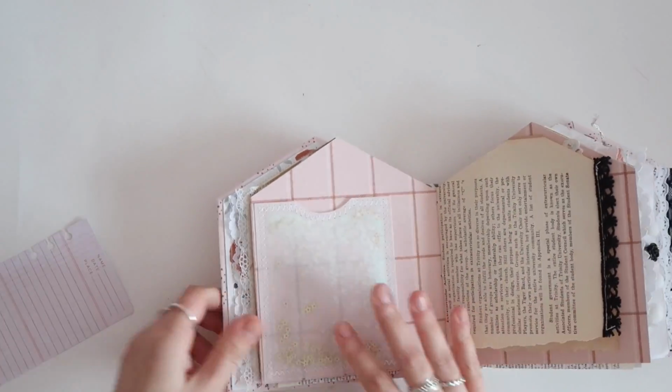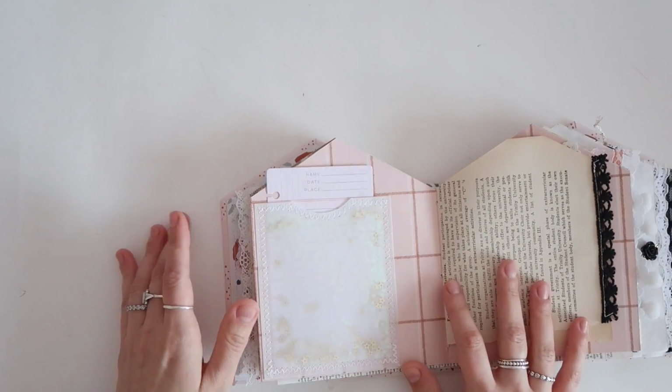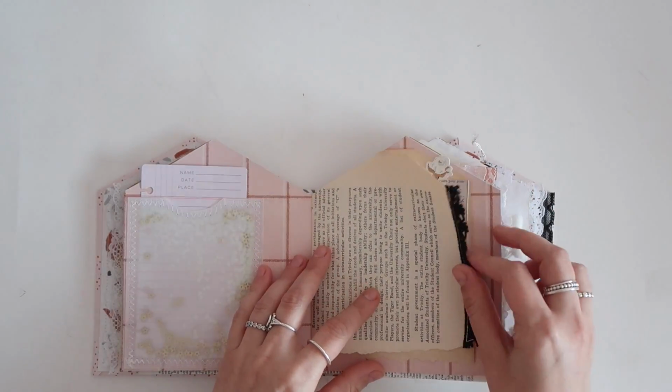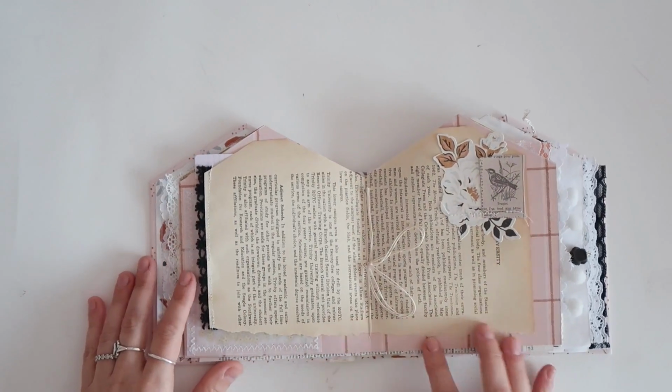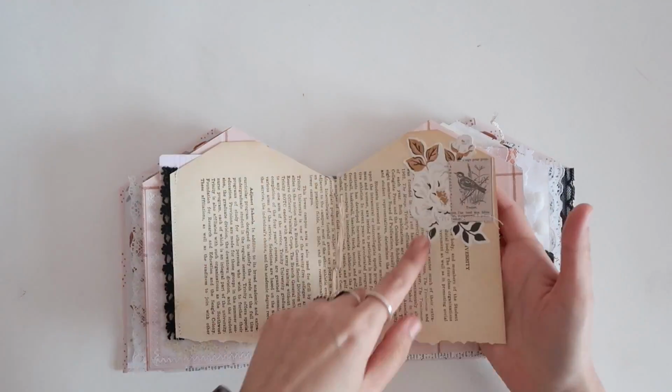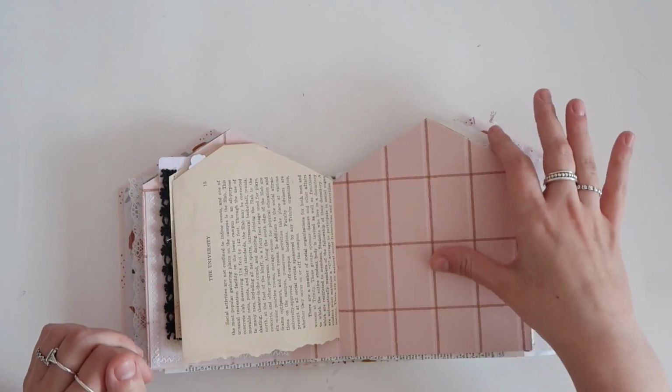Look how cute. With a little journaling card from, I believe, Marigold. Fits in perfectly. A book page, black lace. Oh, this is really pretty. Oh my goodness. So nice. I love birds. I told her that. The university. That works because I work at a university. That's funny.